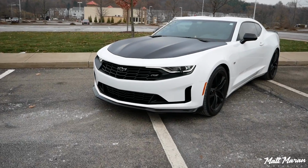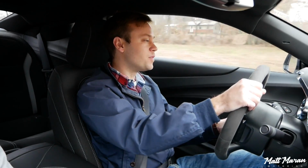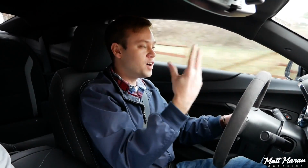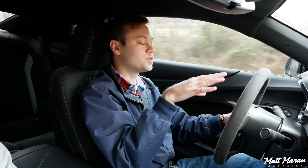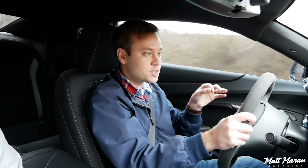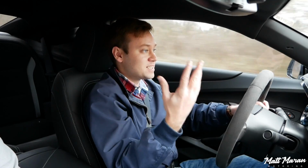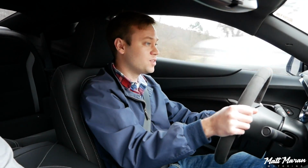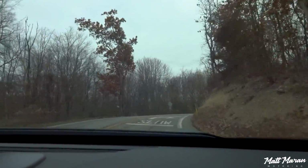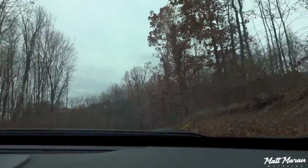This 1LE package is a little bit different than what you get with the SS 1LEs. The SS 1LEs borrowed some bits from the ZL1 and had magnetic ride control. You don't have the magnetic ride control in this, but you do have a performance-tuned suspension, but it's not as customizable. It's basically just a sportier suspension setup, and that's it. But it really feels great. It's been a few years since I've reviewed a normal V6 Camaro, but this certainly feels a little more buttoned down than those do.